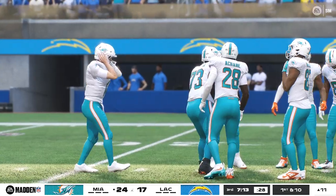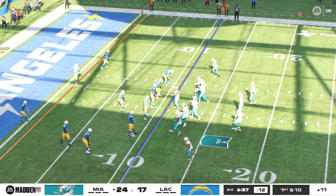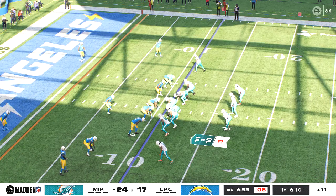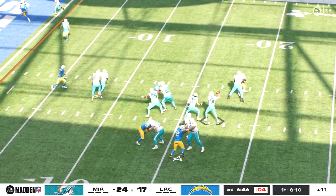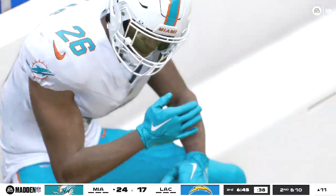There was a lot of questions surrounding this quarterback about whether his style of play from college would transfer to the NFL game. Well, his ability to create with his legs certainly has here today. We see it with his ability to escape pressure out of the pocket, and he's able to pick up the first down.